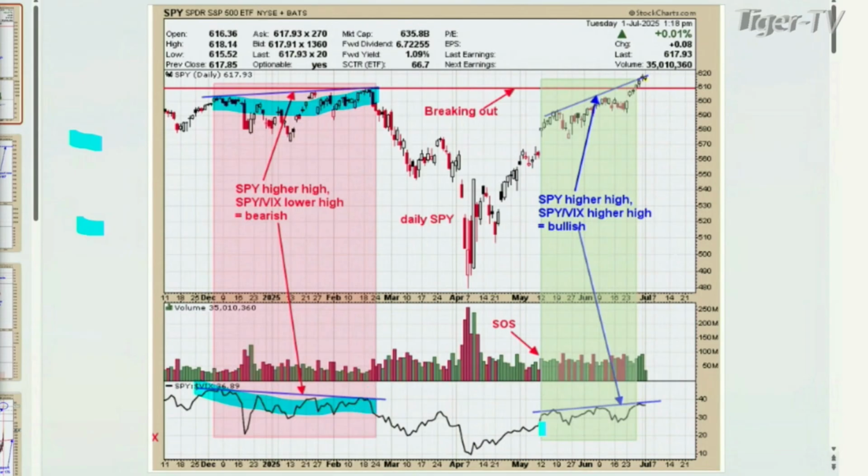Then starting in May, actually started in April, but in May to where we are right now, the SPY was making higher highs, and the SPY VIX ratio was making higher highs, and the SPY was making higher highs from May until actually July. But last year, December to February, that period anyhow, the SPY was making higher highs and the SPX VIX ratio was making lower highs.